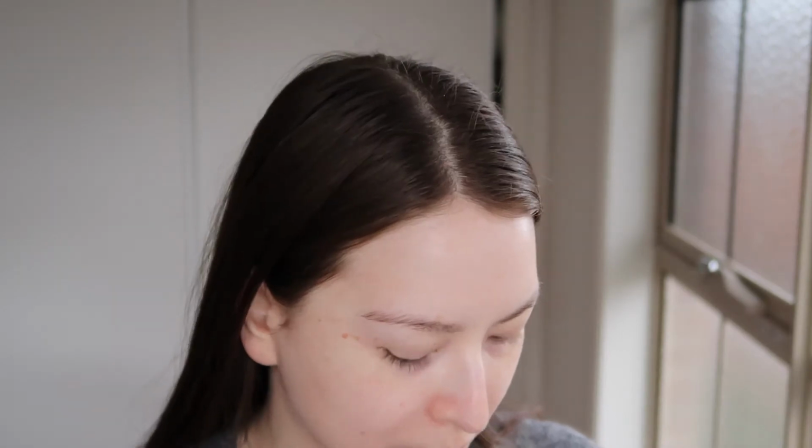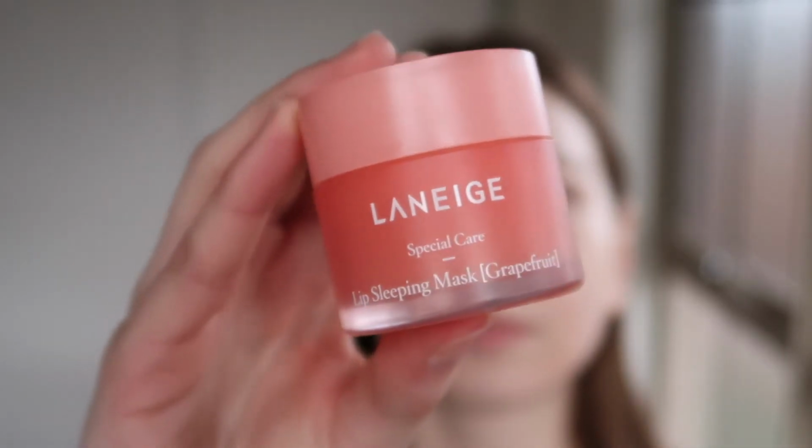I'm going to start off by using a lip mask. I think the idea is that you leave it on overnight, but I kind of use it throughout the day. The only thing is, because it's a pot, I don't really like touching it because I don't want to be unsanitary. So it came with a little applicator, but I have lost that, so I'm just going to use a cotton bud.